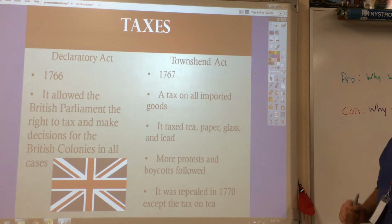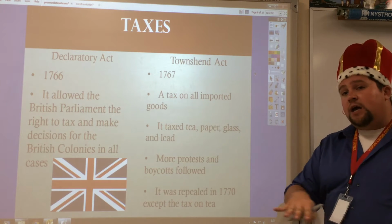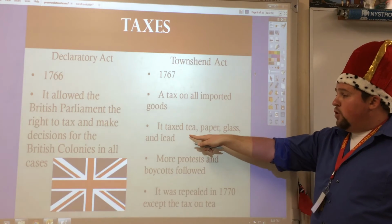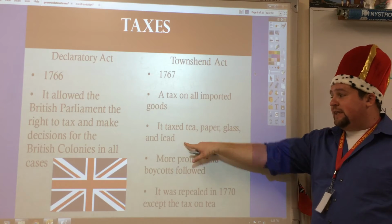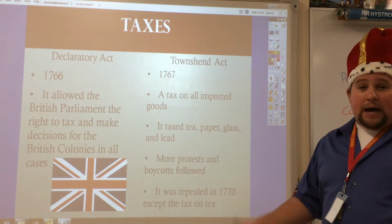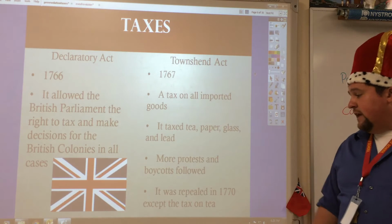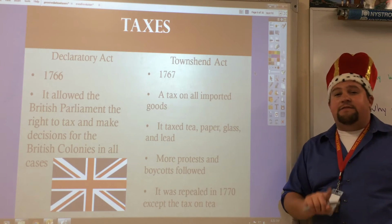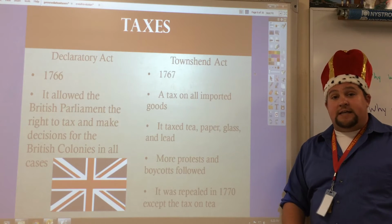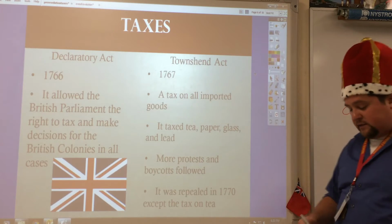The Townshend Act was the next set of taxes that came, and it was a tax on all imported goods. Anything that the colonies could not make themselves, that had to be brought in from elsewhere, would be taxed. Most notably, it taxed tea, paper, glass, and lead. More protests followed, more boycotts. Once again, this was unpopular in the colonies. And it was repealed after 3 years in 1770, except for the tax on tea. They leave that one tax thinking maybe this will help alleviate some of our debts from the French and Indian War, and maybe the colonists will be okay if we just leave that one tax.